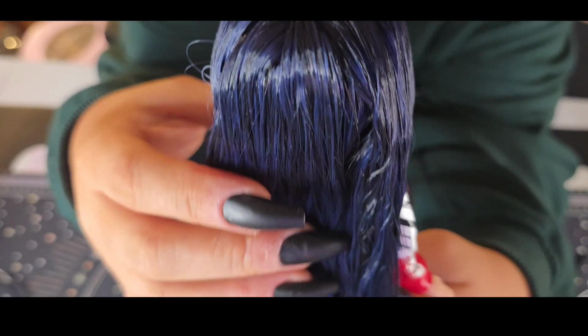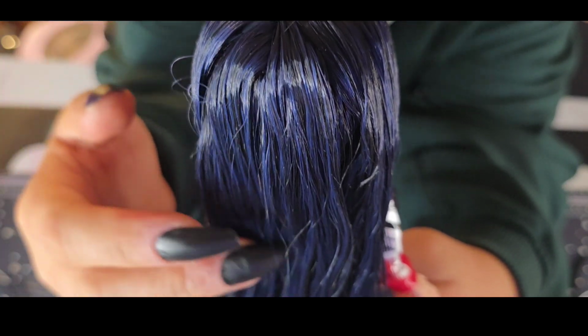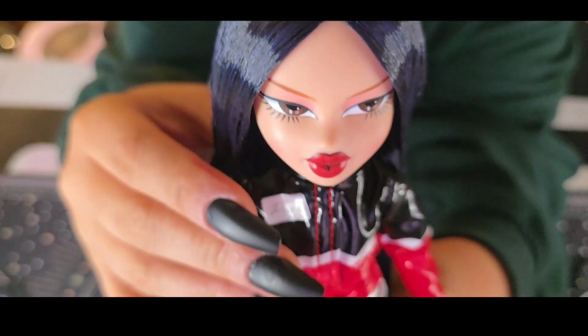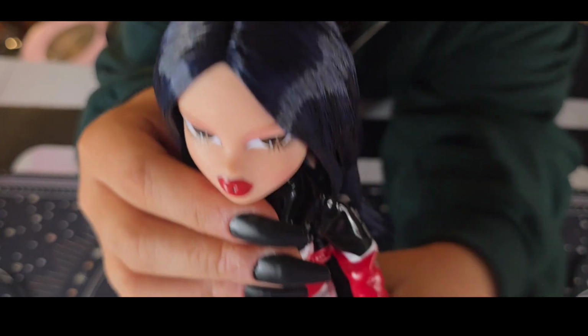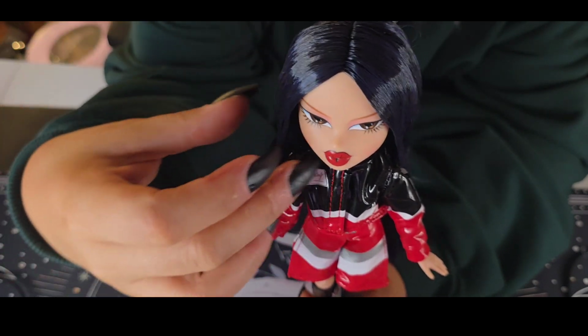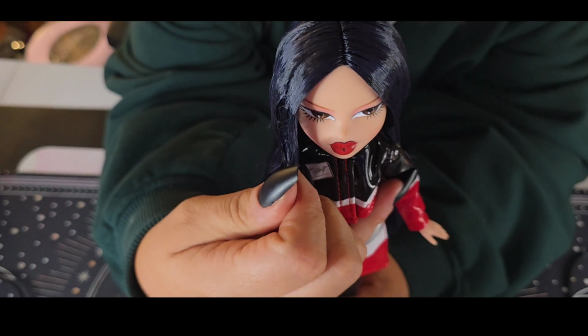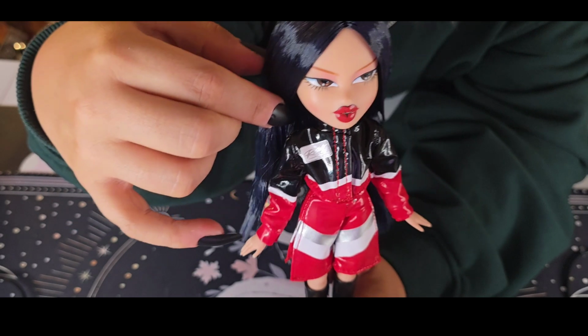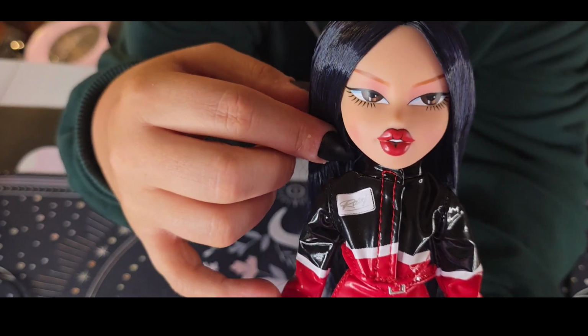If there is one out there, then let me know. But I don't have a Jade with this kind of hair, and so it's good to have that in my collection. I'm so glad I unboxed her. She actually is very beautiful. I'm going to wash her hair because I would like it to be more down like this. But I do like her very much.